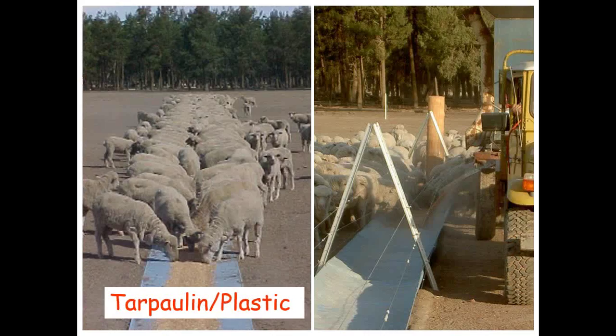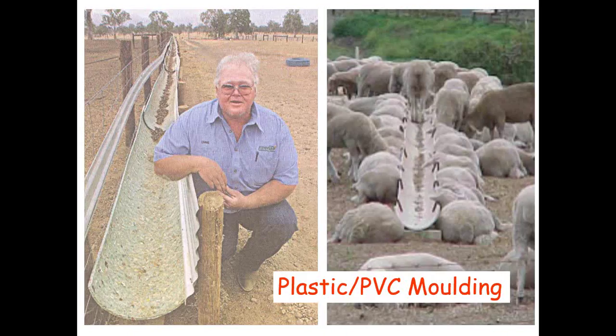You can look at a tarpaulin or plastic type systems. The photo on the left, these are from the same producer, where he's using a tarpaulin system. The biggest issue he found there was that he had a lot of soiling and the like on that tarpaulin, and so he went to a system where he actually cupped the tarpaulin up to make a trough using strainers at each end, A-frame steel posts, and some single wires. And that really did reduce the amount of soiling and waste, potential waste from using the tarpaulin. You could look at plastic or PVC moulding, troughing, buying these PVC pipes and the like, splitting them down the centre, again doubling your trough length out of that one pipe.